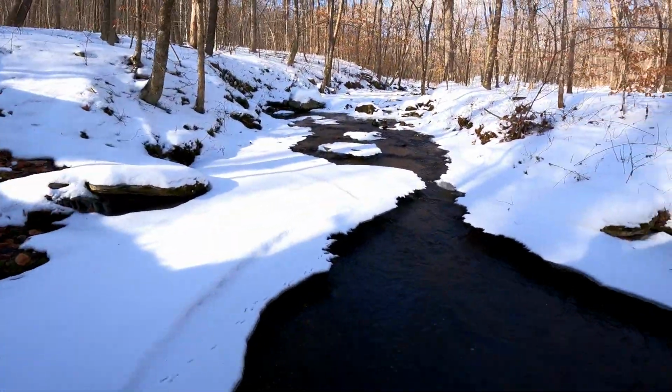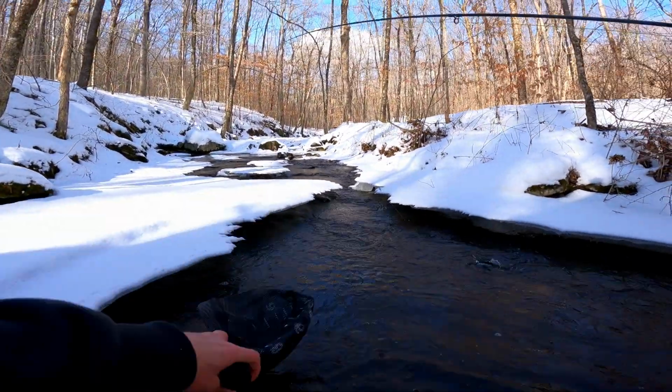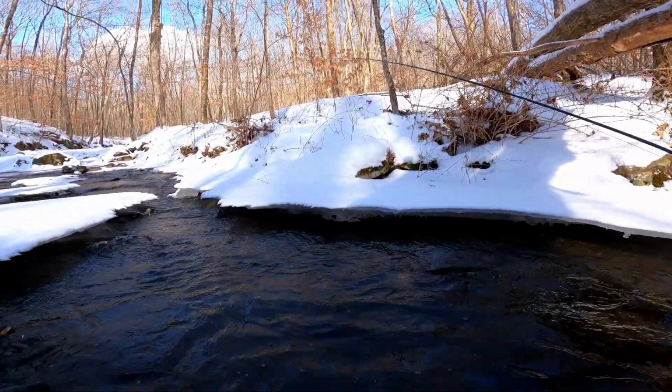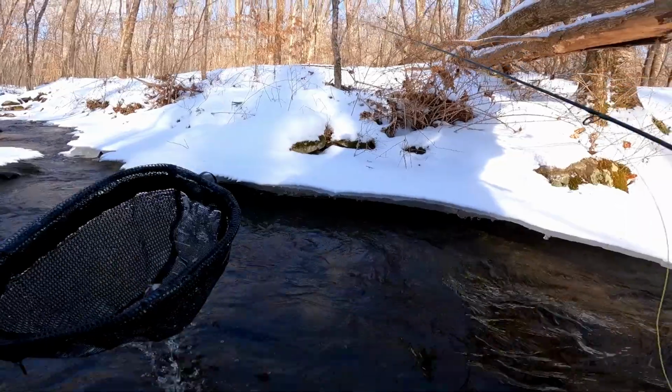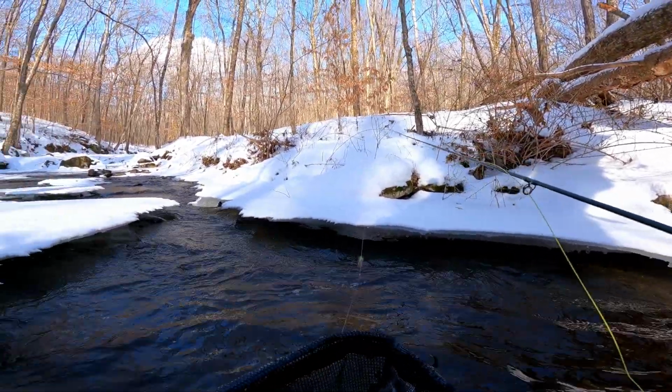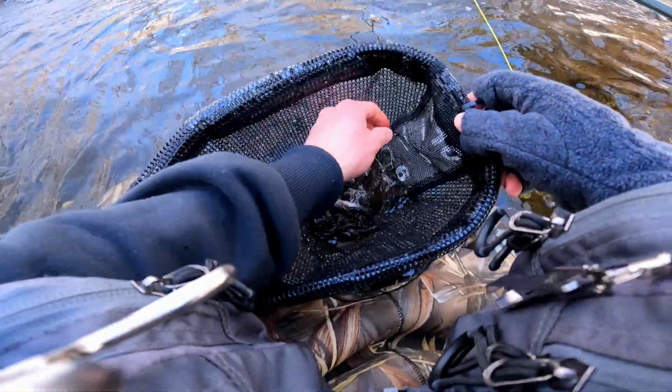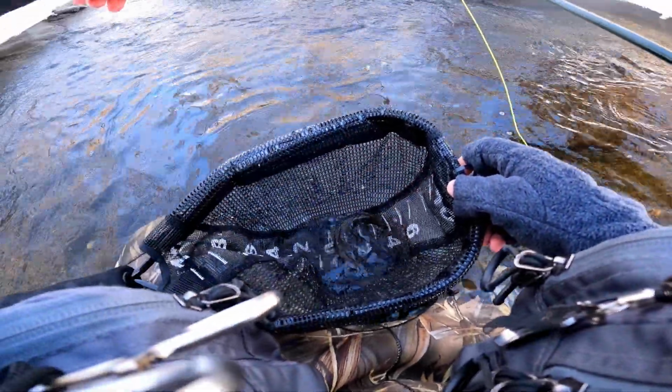Oh, my God. I cannot believe we actually hooked one. I did not think I was going to see a fish today. Holy crap. Pulled this guy out from under the ice. We got him. Oh, my gosh. Yes. He already kicked that pheasant tail.